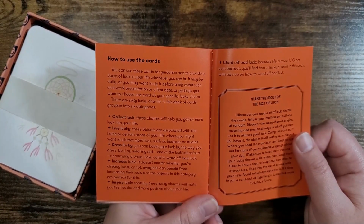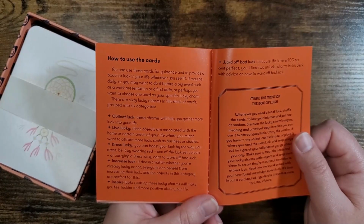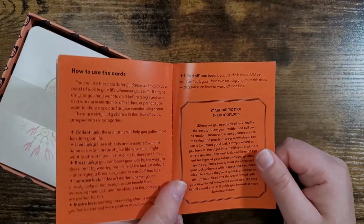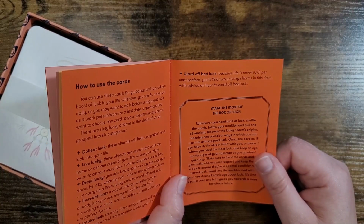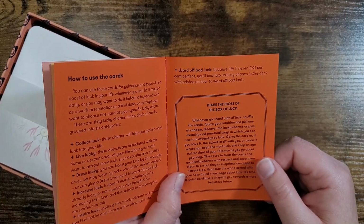Then we have increase luck. It doesn't matter whether you're already lucky or not. Everyone can benefit from increasing their luck, and the objects in this category are perfect for this. And inspire luck, we have spotting these lucky charms will make you feel luckier and more positive about your life. And lastly, ward off bad luck, because life is never 100% perfect. You'll find 2 unlucky charms in this deck with advice on how to ward off bad luck.